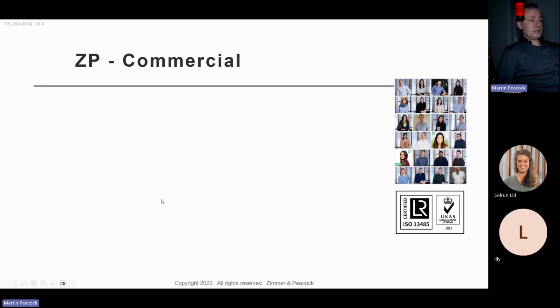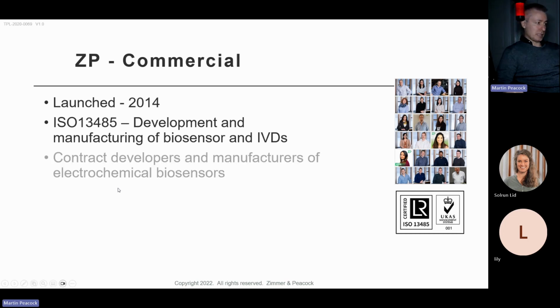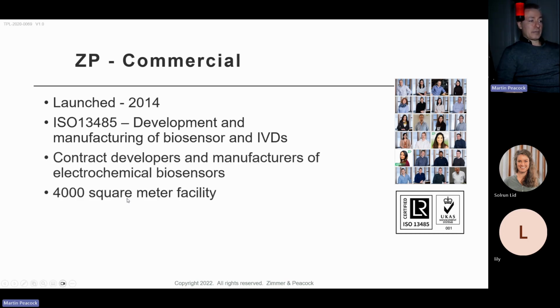Just a quick introduction to ZP. ZP was launched in 2014. The Food Sense technology that we're discussing today is almost as old as the company. It was one of the first things we started doing. We are ISO 13485, so a lot of what we do at ZP is the contract development and contract manufacturing of biosensors and medical diagnostics for people's health. That's what we're qualified to do. It's an easier thing to measure chilli or capsaicin than to detect diseases like SARS-CoV-2. So we do a lot of contract development and manufacturing of biosensors.